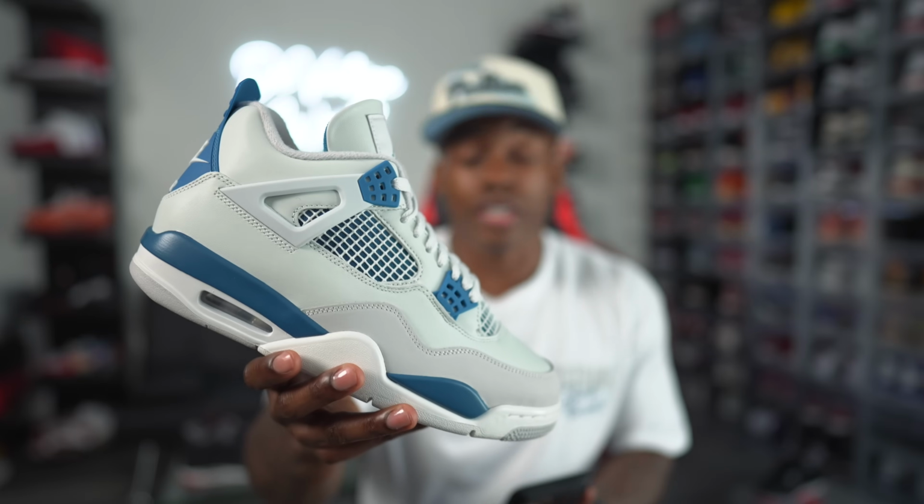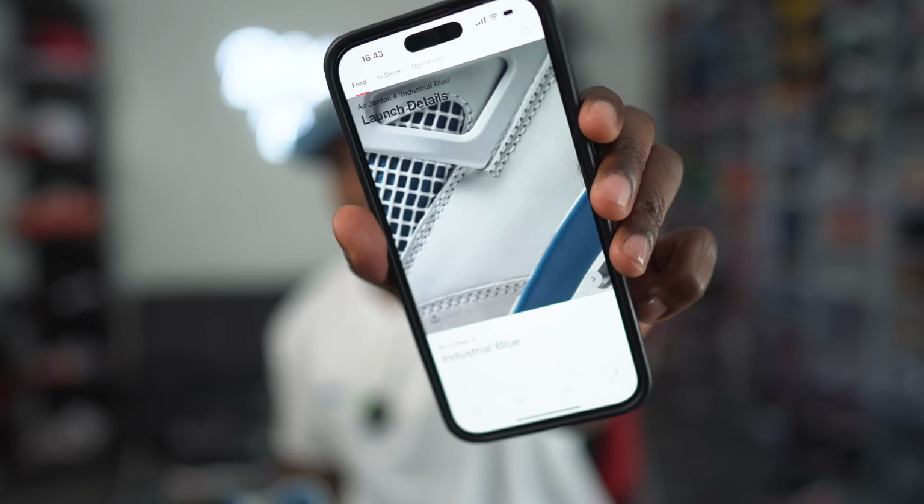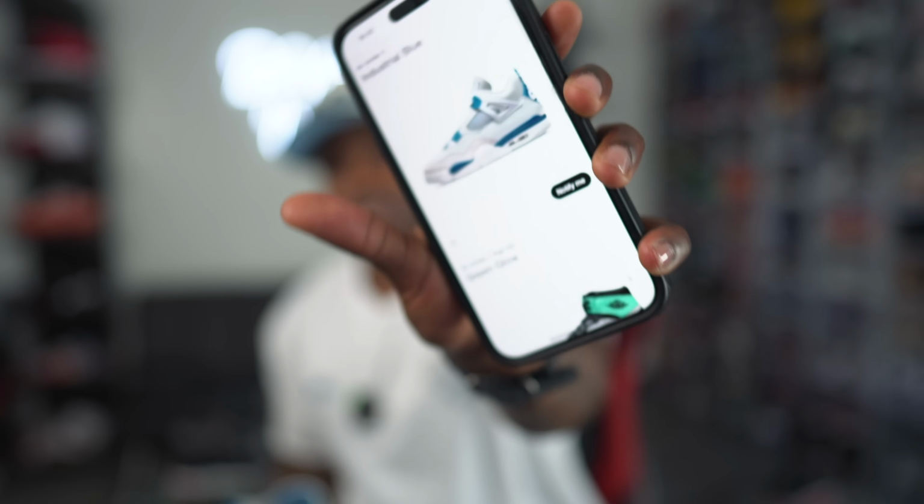So we're going to check it over real quick. I'm going to put a screenshot up here so you guys can check it out. But yes, there will be exclusive access this Thursday at 12 p.m. Eastern Standard Time, for a select few Nike members to get these early. And of course, you guys know it's not guaranteed. You've got to be quick. But let's go ahead and read the details on the Nike SNKRS app. This is how they put it out.